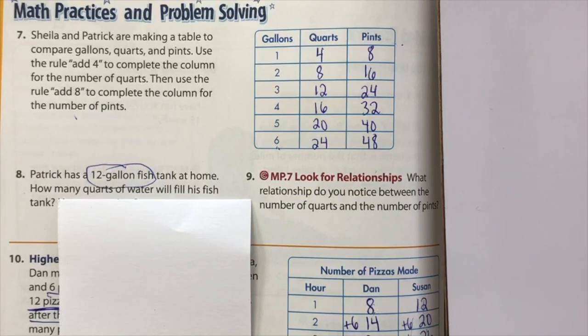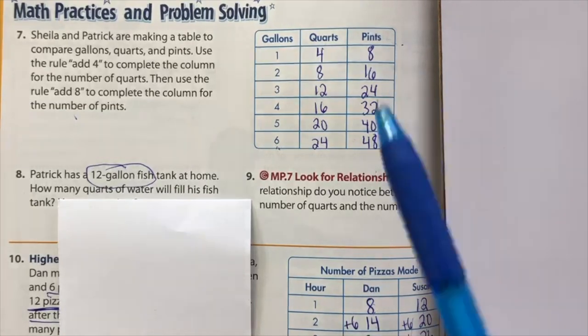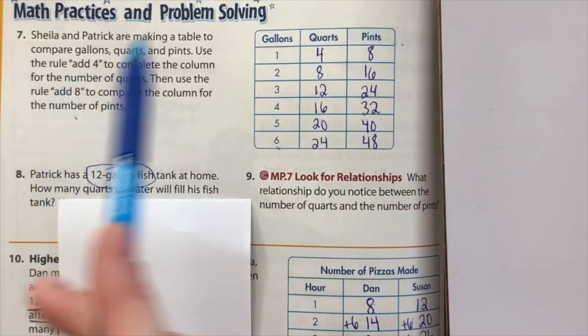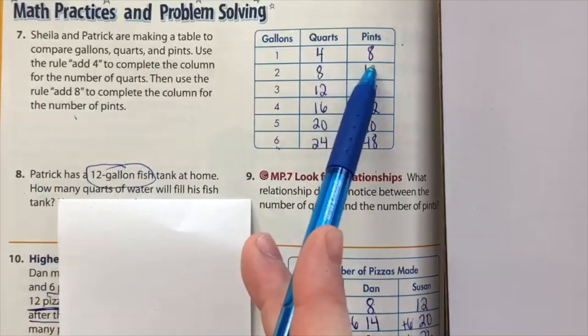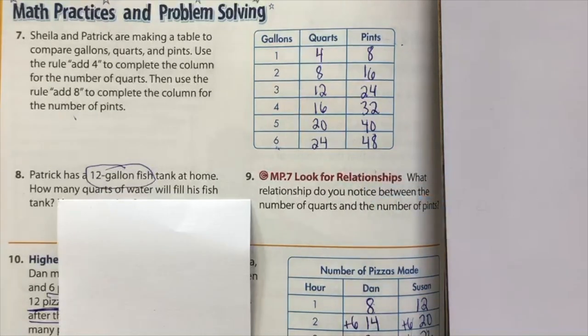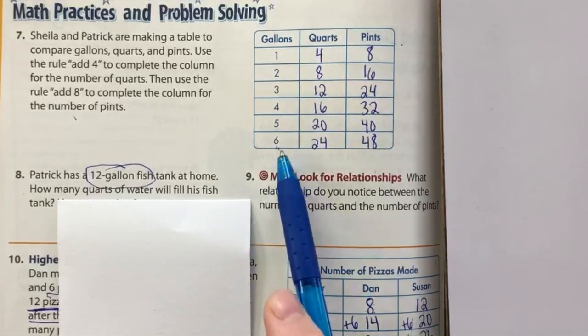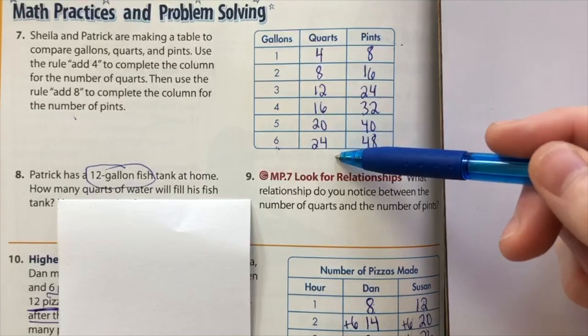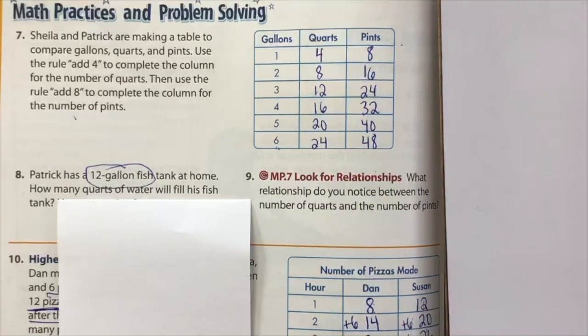So I want to start this lesson by going over a few of the Google form questions from yesterday. One of the questions that caused some issues was this question about quarts and pints. It says use the rules, add 4 for quarts, add 8 for pints, and you were basically just skip counting, okay? But the question that kind of confused some people was Patrick has a 12-gallon fish tank at home, okay? We're only given 6 gallons. We want to know how many quarts will be in 12 gallons.